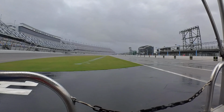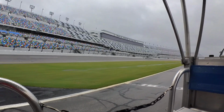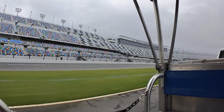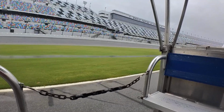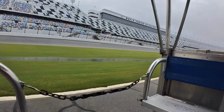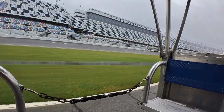Oh my goodness, that is quite the view. Usually, for the Daytona 500 and even the Coke Zero Sugar 400 race, all this grassy area, they'll actually paint all their logos out there. But right after the Daytona 500, usually the driver will come out here and spin it all up. But it doesn't really matter because in March is when they bring in all that dirt.